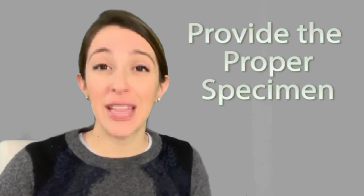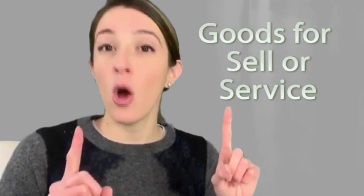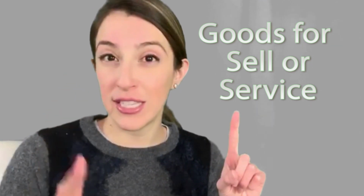Sometimes these two dates might be the same and sometimes they might be different. But what is very, very important is that you are able to provide the proper specimen, meaning you are able to show the USPTO how you are using your mark in commerce. Now, the specimen is going to depend on whether you are offering goods for sale or offering services. So the specimen is going to be dependent on those two items.